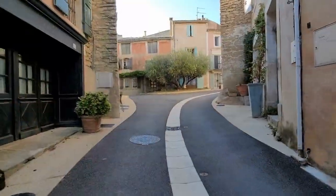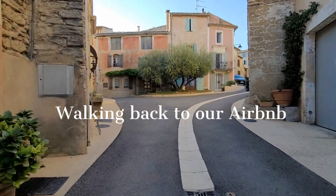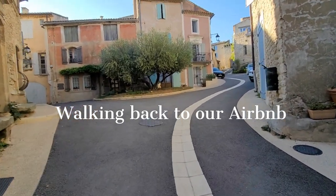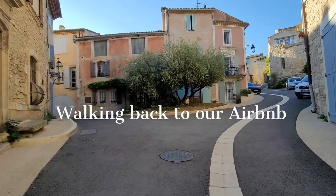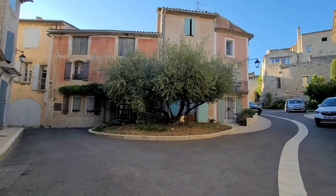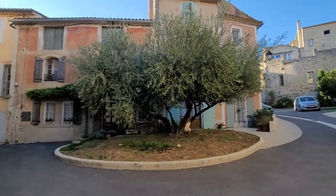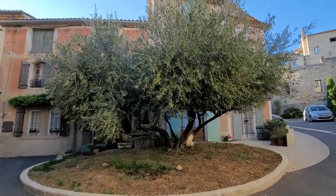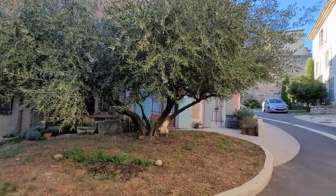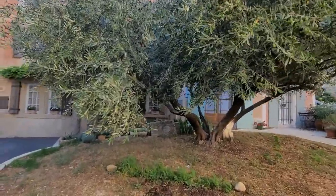As we come up through the center of town of Goult, where we are staying this evening and for the next couple of days, we have this very large olive tree, and it's sort of a landmark. People say at the olive tree turn left, or olive tree turn right, to get to wherever they are, or they're living, or they're staying.